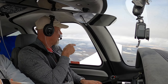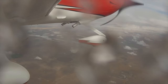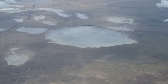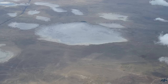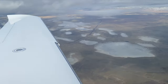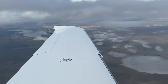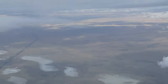Look at these giant potholes. Yeah, that's crazy. Let me take a shot of that. I don't know what the state's doing, but they could get their road workers on that. It looks like the potholes on I-75. Giant pothole looking things. I guess they're dried lake beds. You think? Yeah, maybe. Some agriculture back there, some wind farms. Looks like a river back there. That could be. Wind farms out in the distance.